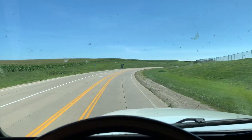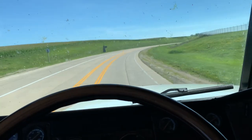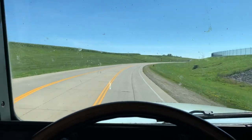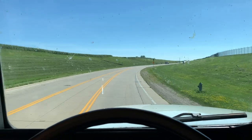All right, we're out of here. Off the property. Now to get on down the road. It's not gonna take us that long. Hour and a half, something like that. It's north of Manchester, so we'll see in a bit.